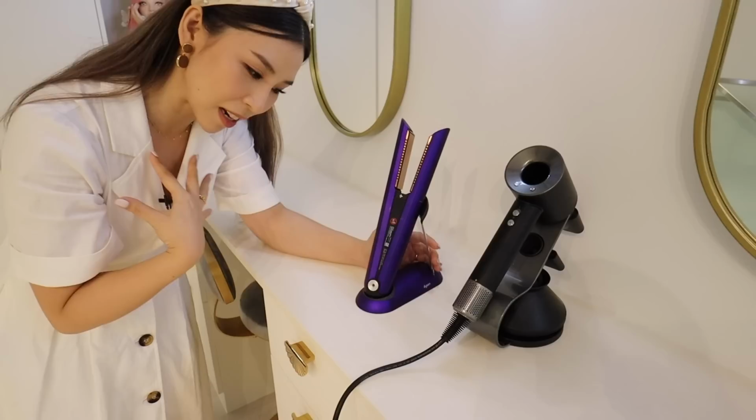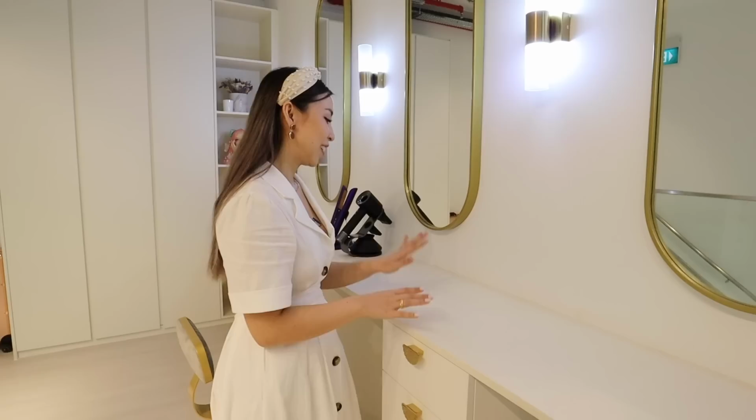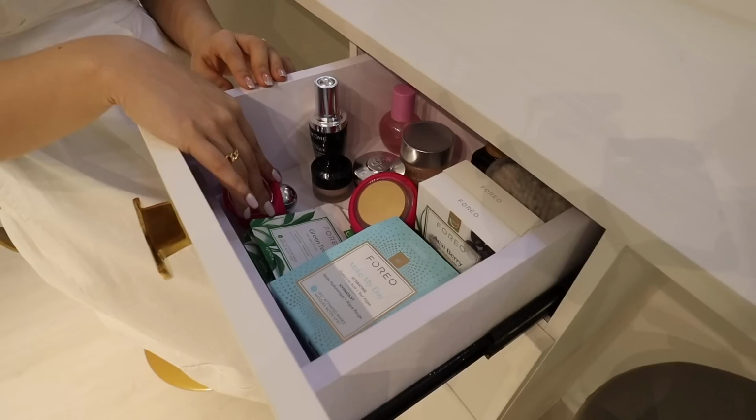This is my contact lens drawer. I have all these different types of contact lenses from Olens. On this side is my skincare drawer. So I usually get ready and I just pull stuff from here. I've got my Lancome serums, my moisturizers, and then my Foreo devices.